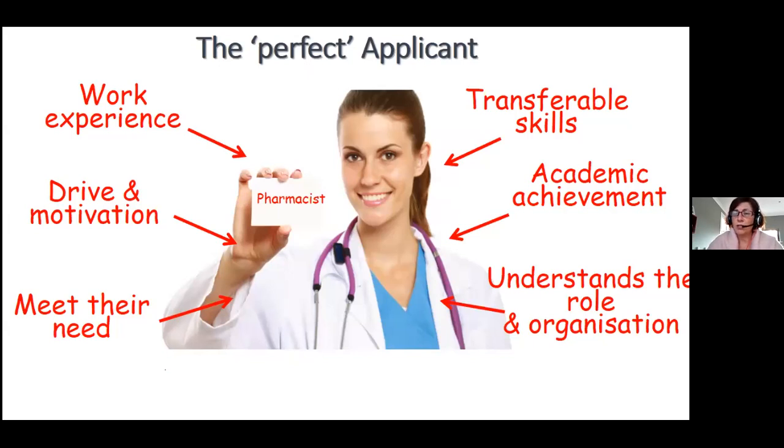Your academic achievements. That's very black and white. Either you have the relevant qualification or you don't. And then, do you understand the role and the organization? Have you done your research? Do you know what it is that they are looking for in this role? Do you understand the organization? Do you know what their requirements are? Do you know what their values are? Do you perhaps know where that organization is looking to go in the next 5 years? Really what they want to see there is, have you done some further research?